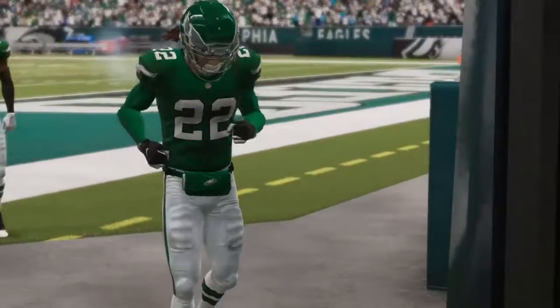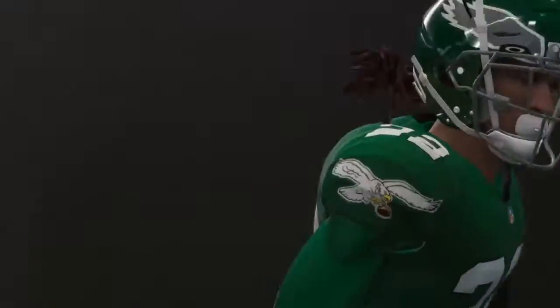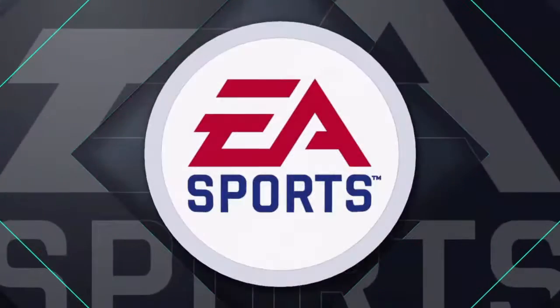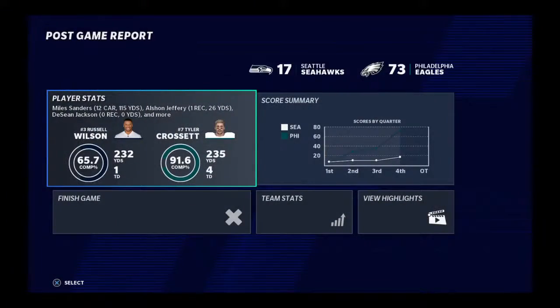So for the Eagles, the perfect season remains intact as they move to 11-0 on the year. And they will hit the road next week for a date with the Green Bay Packers. Meanwhile, for Seattle, we'll see how this affects their playoff standing as they fall to 7-4 now on the year. And they will be at home next week to take on the New York Giants.